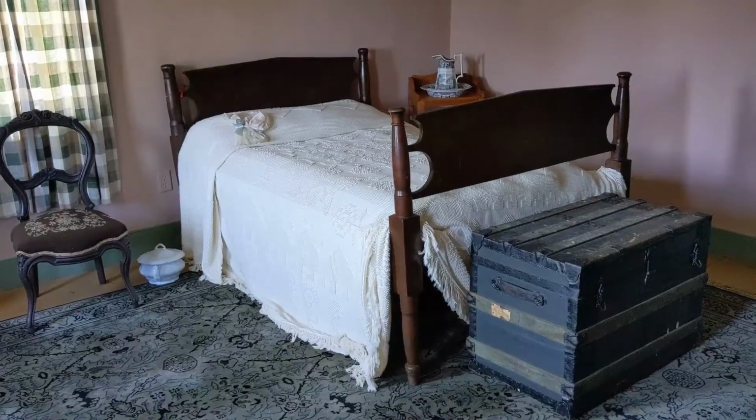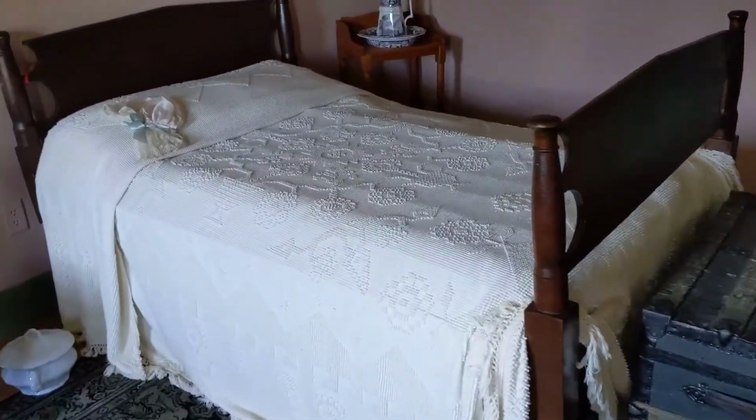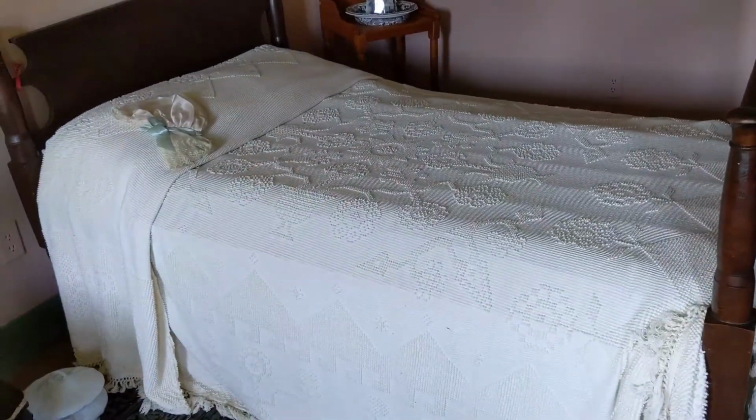So a sewing machine was a great blessing to have in your home. In this room, we have an example of a rope bed. On this bed, underneath the mattress, there are ropes going from one side of the frame to the other. These are used to support the mattress, but they do need to be tightened every night in order to make sure that the mattress stays firm and that the person sleeping in the bed gets a comfortable night's sleep. That's where the term sleep tight comes from.